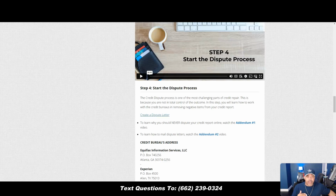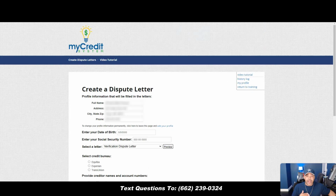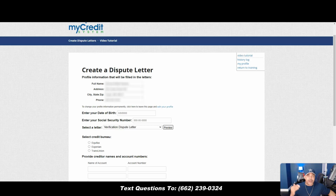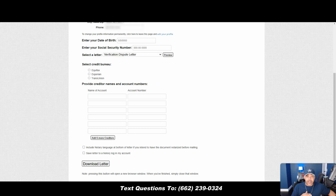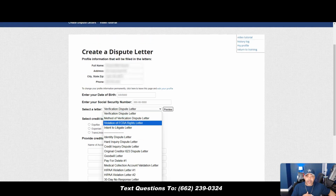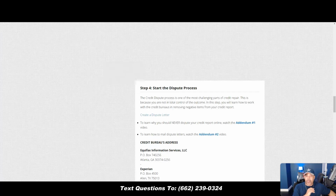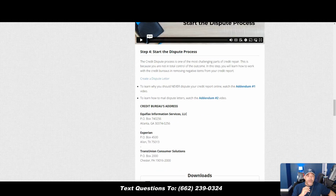All you have to do is click right here, and you'll be able to do your dispute letters, print them off, get them notarized, and all of that good stuff, and then you're good to go. So each dispute letter is in here, and there's a step-by-step strategic way that you need to do this. Just follow the video.